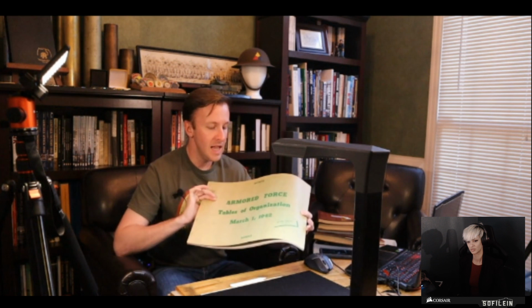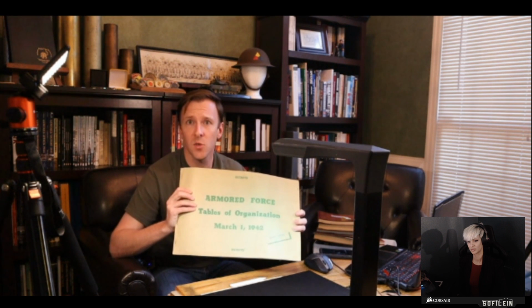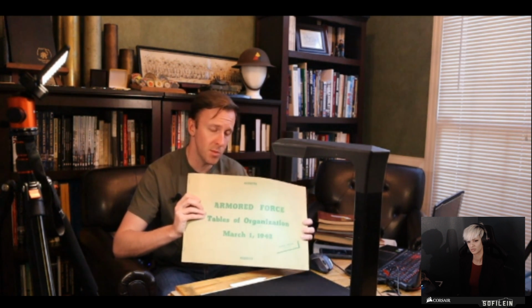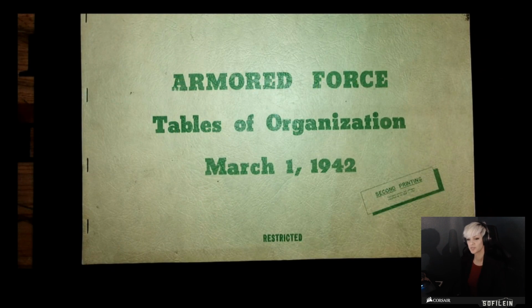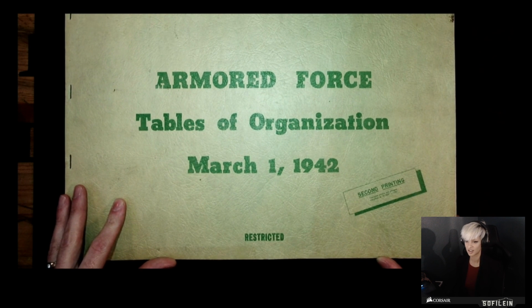So this particular one that I have, and I'll turn the camera on in a second so we can look down at it, is the March 1st, 1942 Table of Organization for the Armored Force, which is the precursor to today's Armor Branch. So in 1940, we create the Armored Force. It's the first independent armor organization in the U.S. Army, and we had to figure out how to organize it. And I'll tell you, we had a lot of stop and go at it initially.